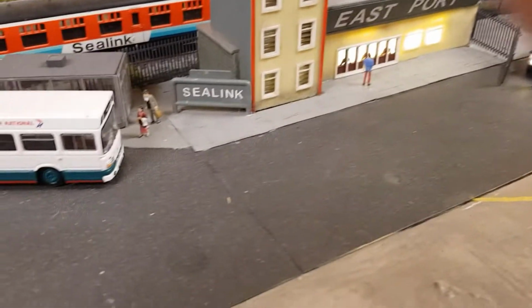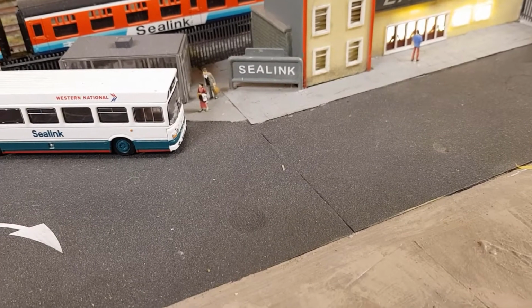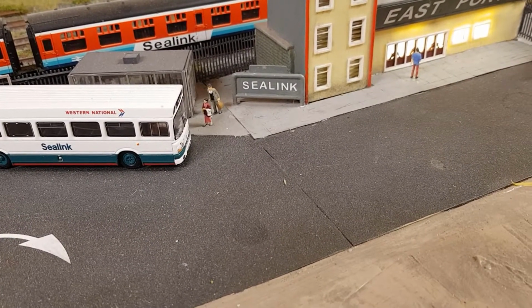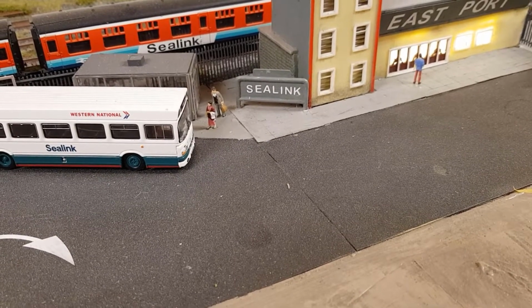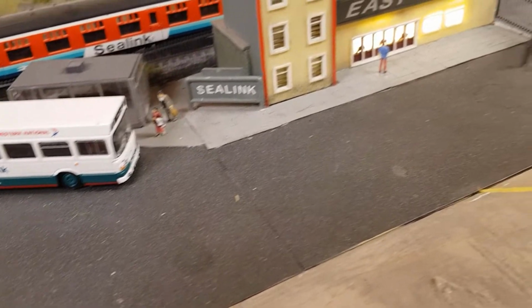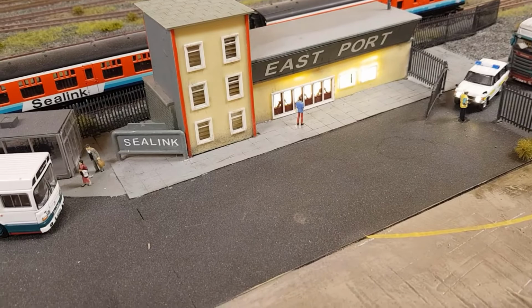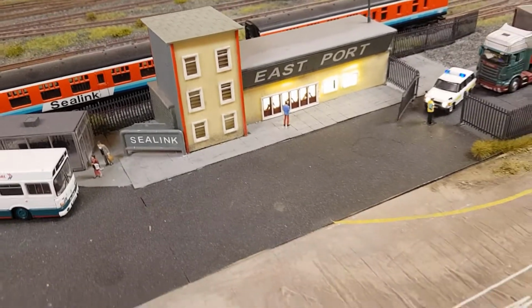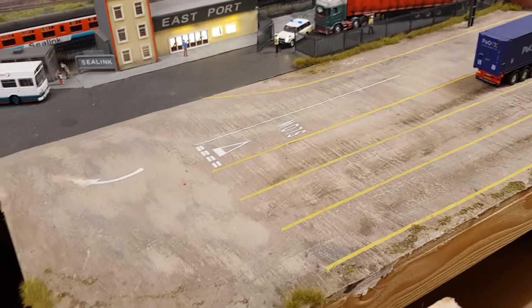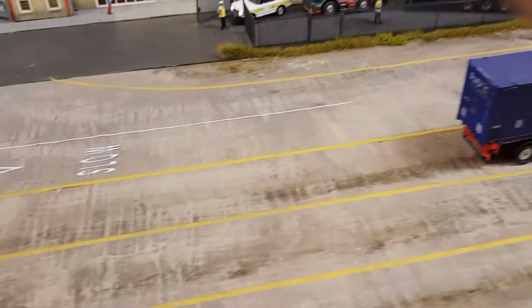So yeah, the road itself, simple, just plastic card, and you get that black radiator spray. It's got fleck paint in it, and as I say, excuse the dust. I really need to have a good clean up of everything at the moment, but it does make for a good road.